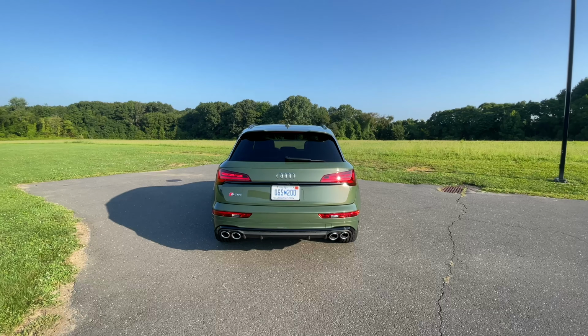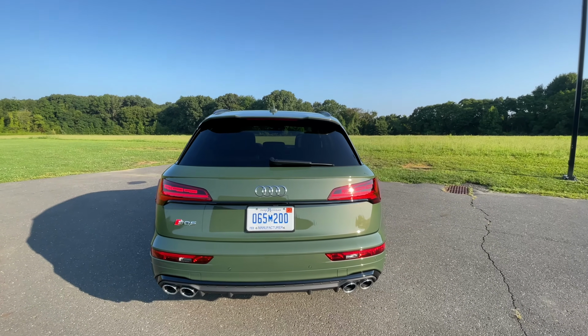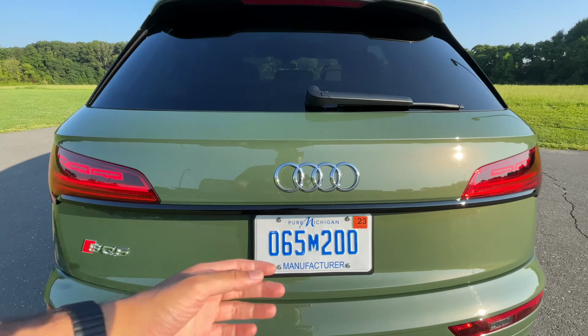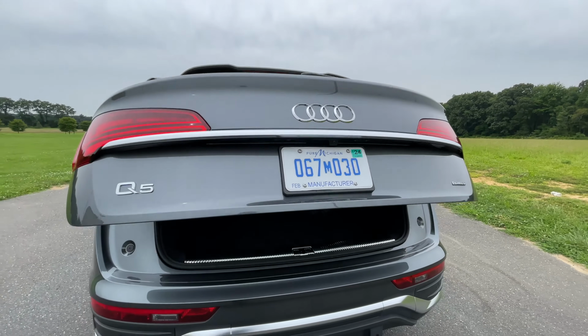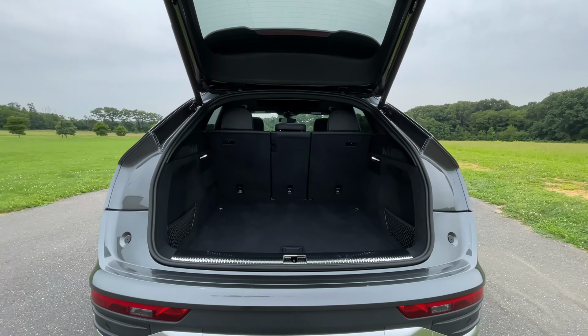Now, before we hop inside and check out the interior, let's talk cargo capacity. Does going for the Q5 Sportback over the regular Q5 kill your cargo capacity? Of course it does, but not by a lot. The regular Q5 will give you 26 cubic feet behind the second row and 54 cubic feet with the second row folded. The Q5 Sportback will give you 25 cubic feet behind the second row and 52 cubic feet with the second row folded.